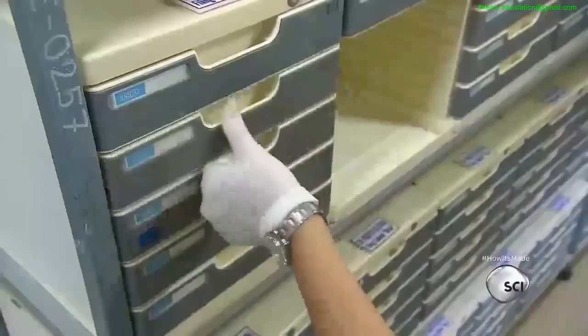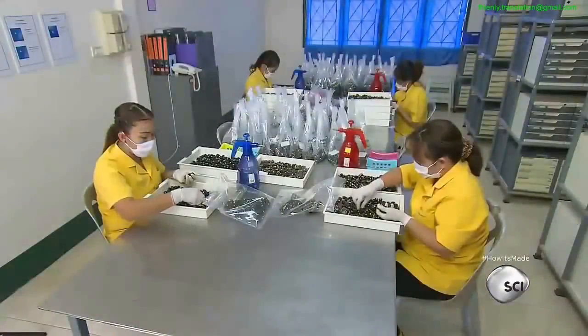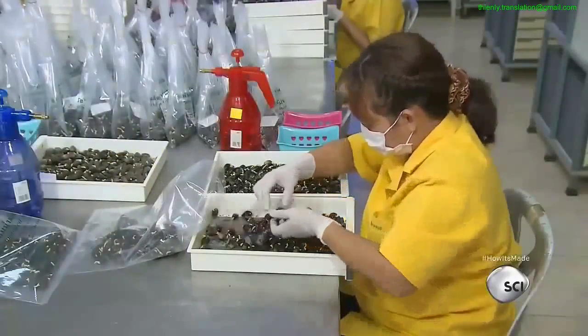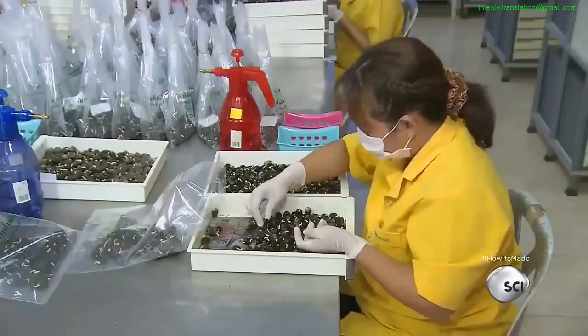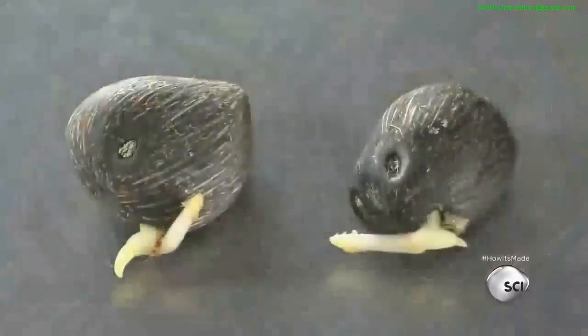After a few days, the seeds begin to sprout. Skilled staff sort through the sprouted seeds. They reject any that haven't germinated completely or that have crooked shoots. The seed on the left is the ideal specimen.